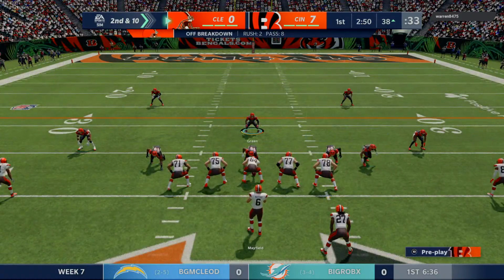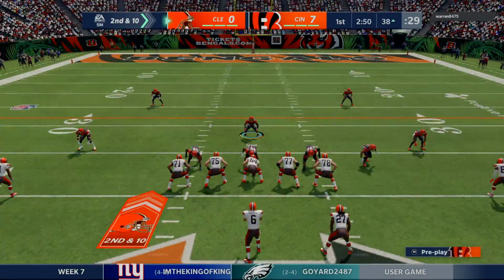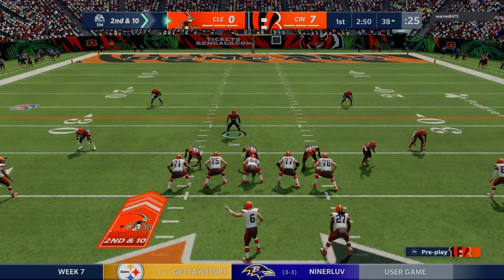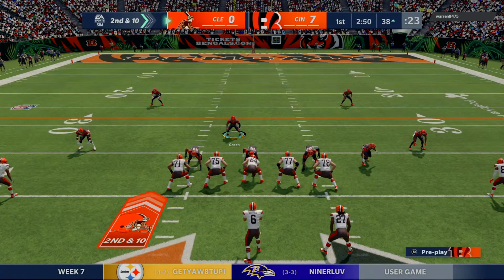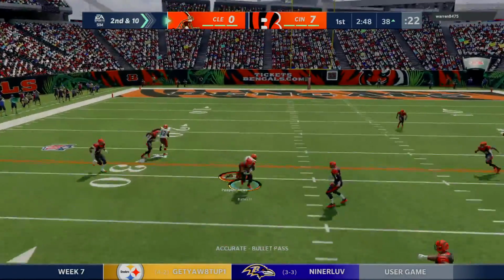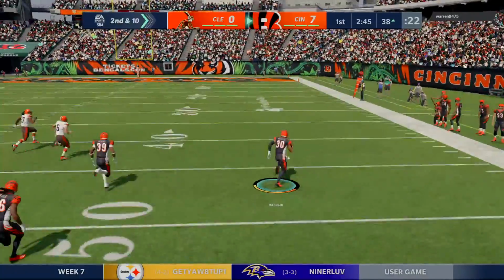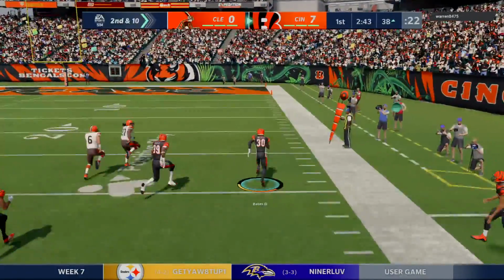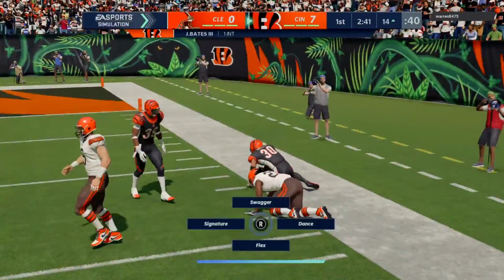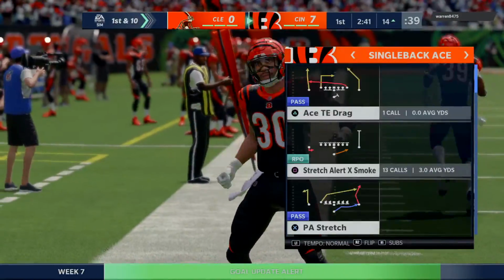An incomplete pass on 1st down. That leads to a 2nd and 10. Going to the air again with Mayfield. And they will finally get him, but not until he's all the way down inside the 15-yard line.